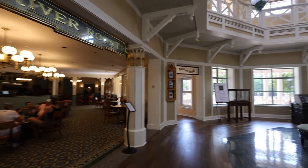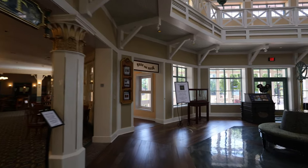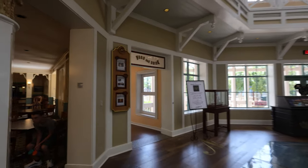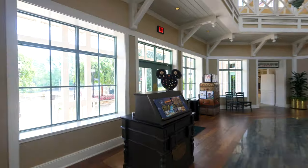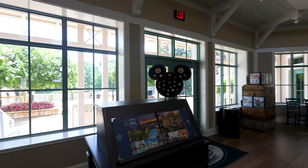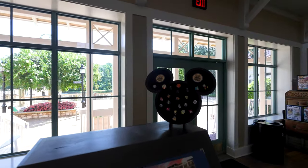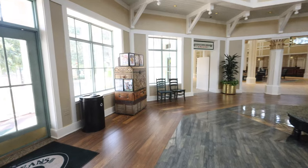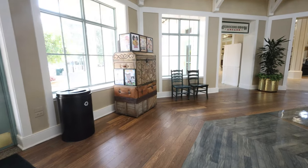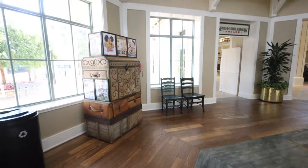Now let's step inside the lobby and see where the guests check in. The first impression of a Disney resort is always magical. And wow, look at this lobby. It is so warm and inviting with its rustic yet elegant decor. The high ceilings, wood beams, and plush seating areas are perfect for relaxing after a day at the parks.